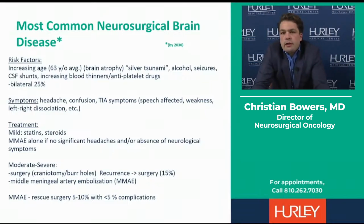And so the symptoms are the kind you would expect with transient ischemic attacks or TIAs or strokes. People can have headaches, they can be confused, they can have the stroke symptoms, and then with that would be different sides of the body affected, weak on one side, difficulty with speech, left-right dissociation.